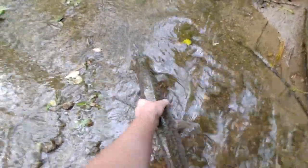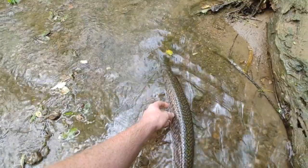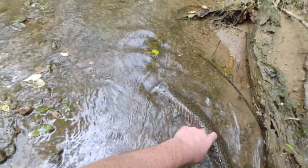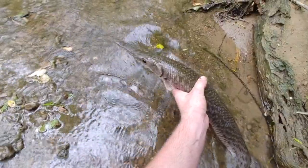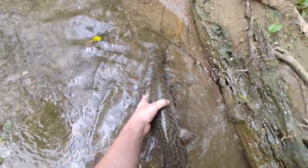That's crazy. I couldn't imagine handling one of these at 20 feet long. I mean, they hit you with that snout, and I totally forgot about that. And they can knock you out at that size, at 20 feet long.